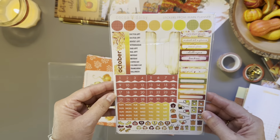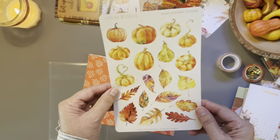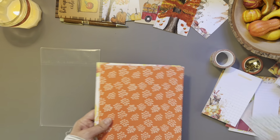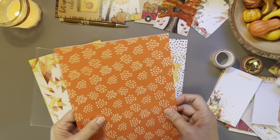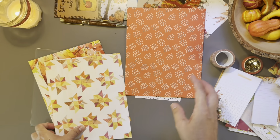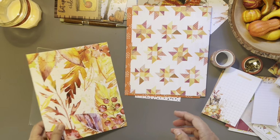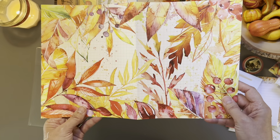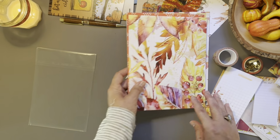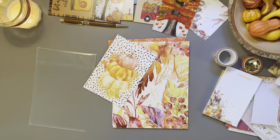And these stickers for the day of the week. More stickers in there. More stickers. And I love these. This is what I use for the dashboards. I'll use these and this. But it comes with papers and they're cardstock. That's a pretty orange. Nice. And a quilt pattern. Nice. And leaves. This looks like it matches the washi tape. So that's nice. I like these two. I like the bright colors. So that's what I'll be using to decorate my traveler's notebook.